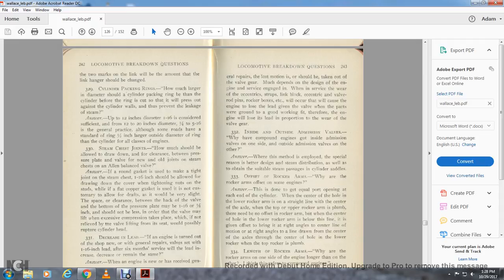The upper gasket is customarily used to allow the draft. It would usually be very slightly the space of clearance between the back of the valve and the bottom of the pressure plate, maybe 1/16 of an inch. 1/8 of an inch should be not less, in order that the valve may be lifted. Excessive compression may take place where it is not relieved, and the valve lifting from the seat would possibly rupture the cylinder head.